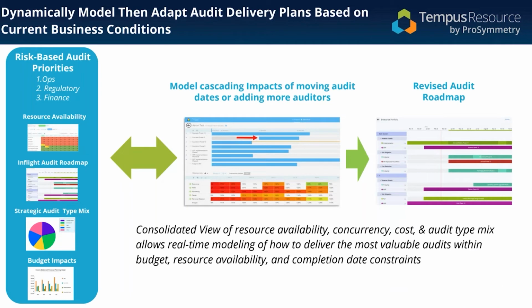So let's talk about some of the real advantages of using a resource portfolio management tool like Tempus to help manage your work. If you look here on the left, this represents all the things that theoretically you should be concerned about. Certainly if you're looking at things from a scaled agile framework, right? These are what SAFe likes to call guardrails, so to speak. You've got a set of audit priorities here, whatever that may be, right? You know, I've got to do my ops audit first before I get into the regulatory stuff or the finance, whatever.